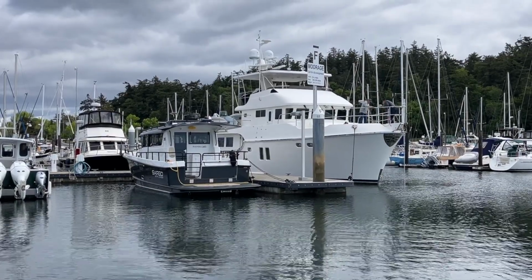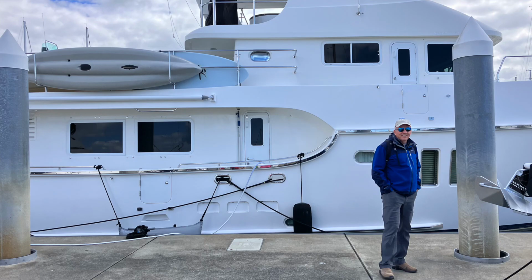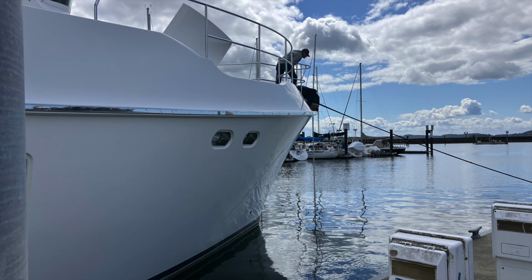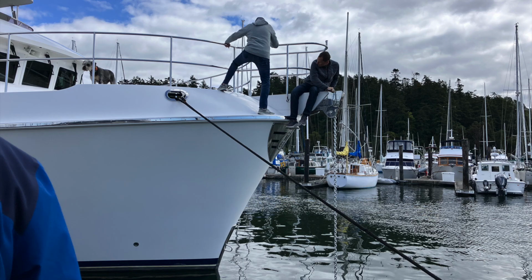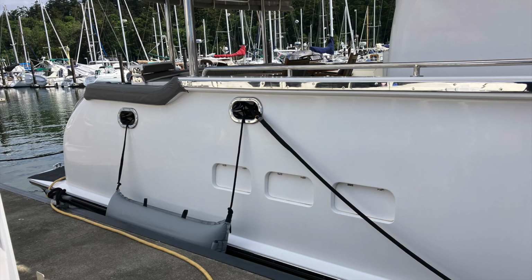On one dock was a privately owned Nordhavn 68, where there were 2 guys right up on the bow installing a new stainless steel anchor chain. As we all know, no matter what size of boat, there are always boat projects. They also had these inflatable fenders, which would be great for any size vessel to save space when deflated, or simply to have as extra fenders.